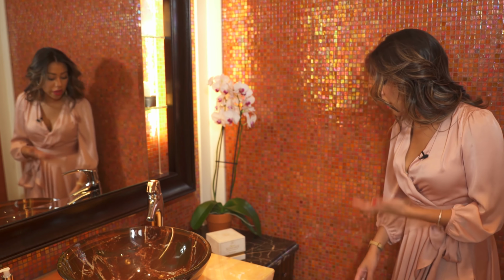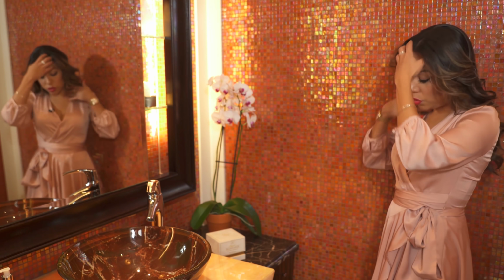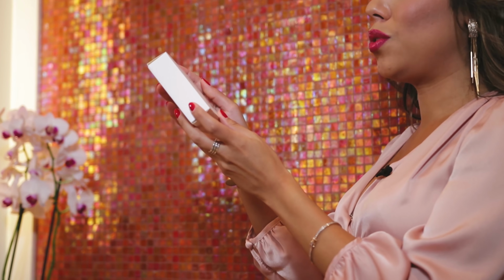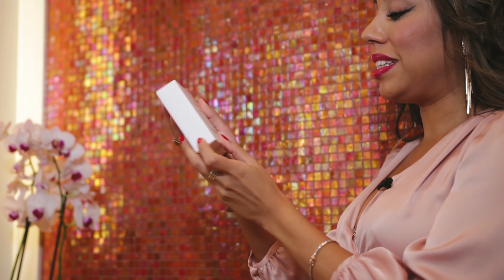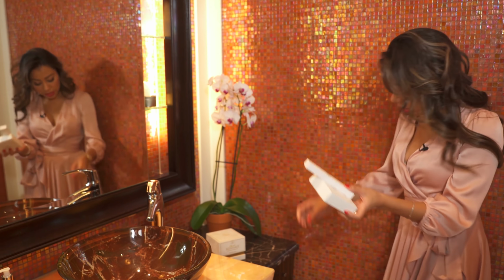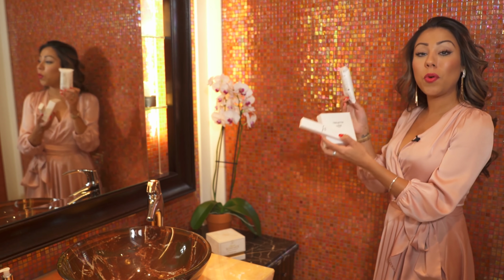Now this is the drawer that is more for hygiene, the hygiene drawer. First of all, you're going to find in this drawer my little boxes of Toilette de Luxe Paris. This is the lady set. Then we have the dental set, and then we have the refreshing towel.